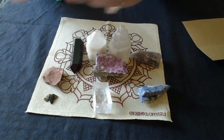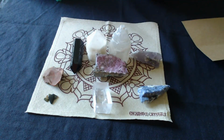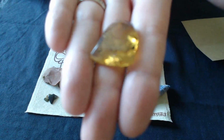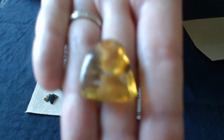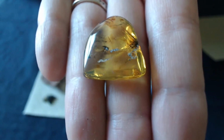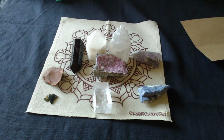And I don't see a whole lot of little stuff in it. It looks like there is a little bit of just earth stuck in the resin. But I love the warm, honey color of this. It's so warming and inviting and pretty, and I just want my camera to focus. There it is. Very pretty. It just looks like honey, doesn't it? It's very warm and makes me want tea.